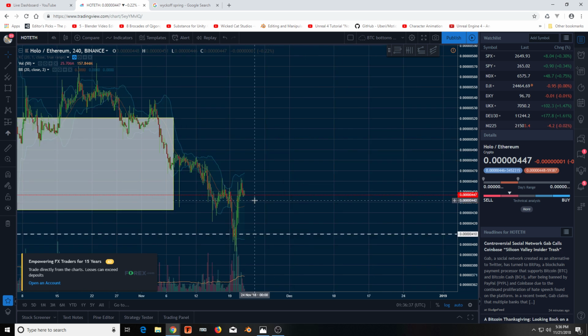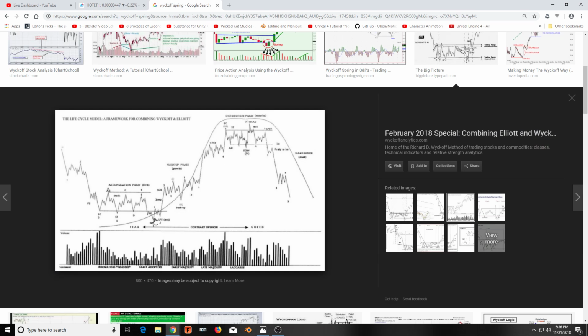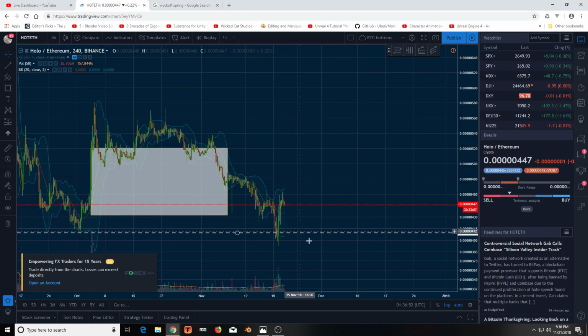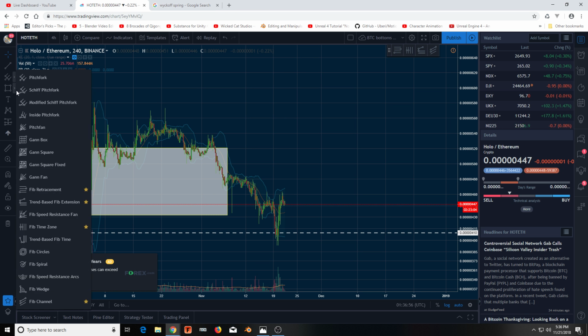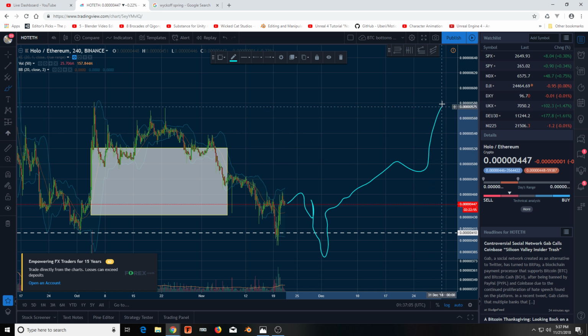So if we think this is like that big low dip I showed you, like this one right here, the SC, this could be a secondary test. We'll see. Let's go. Come on, thing. Secondary test. Yeah. Could be something like that, right? Could be lots of things, but we'll see where it goes.